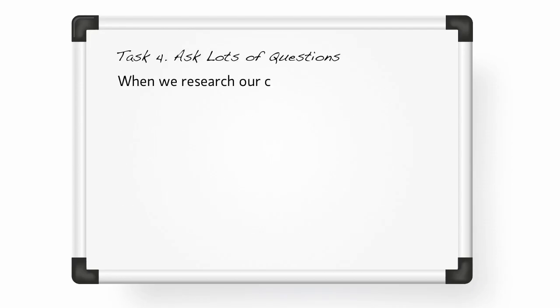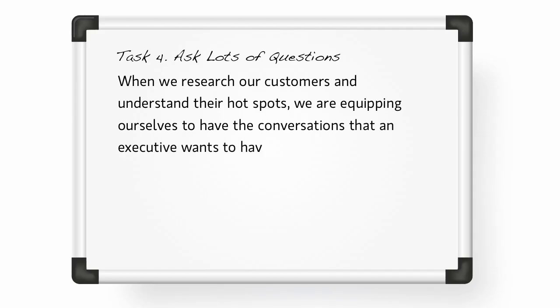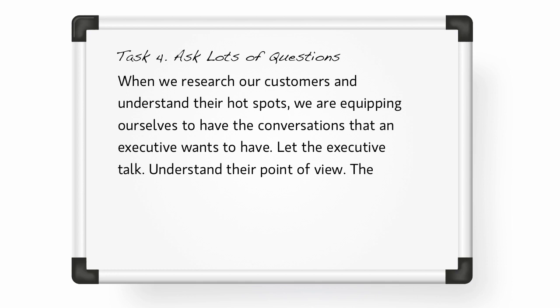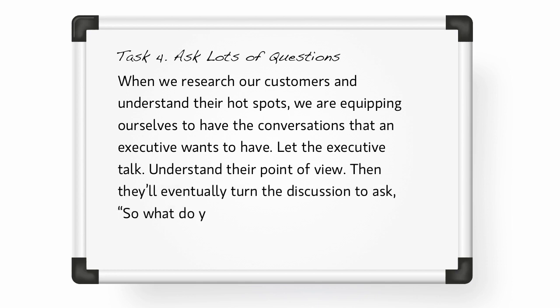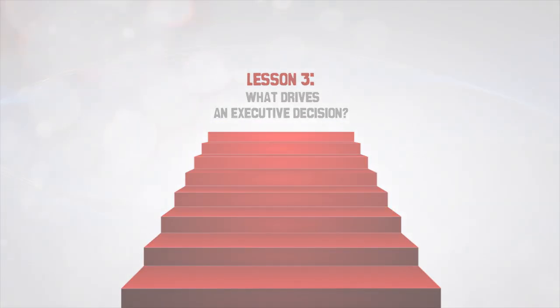Task 4, ask lots of questions. When we research our customers and understand their hotspots, we are equipping ourselves to have the conversations that an executive wants to have. Let the executive talk. Understand their point of view. Then they'll eventually turn the discussion to ask, so what do you do and how can you help me? Then it's ka-ching.